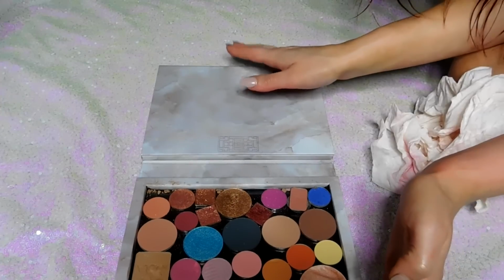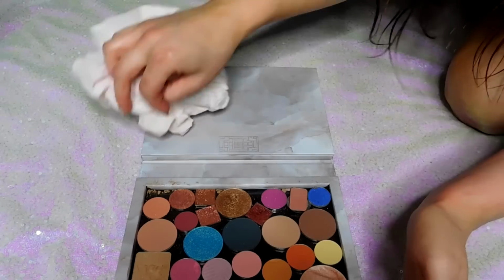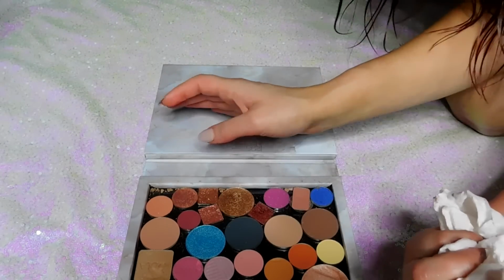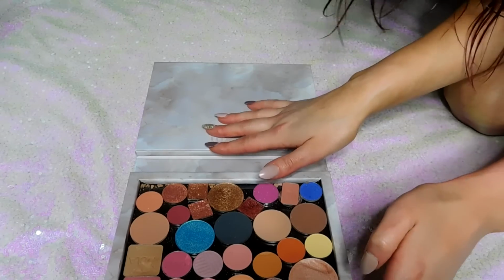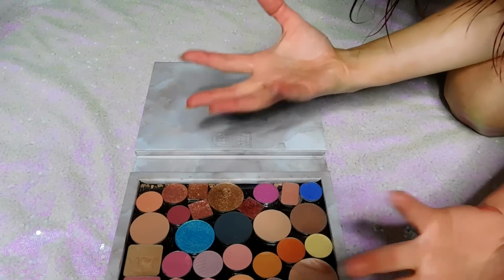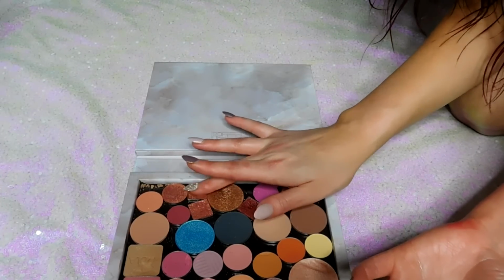And I just flipped her over to the other side here, and there's some extra shadow up here. What is that from? Oh, that's from the Hoola bronzer. Oh no. Well, I'm gonna have to deal with that situation in a little bit here, but just like I did with the other side, I'm just gonna pick out some of the standout shades that I want to show off here. So these guys are from the Huda Beauty Rose Gold palettes.